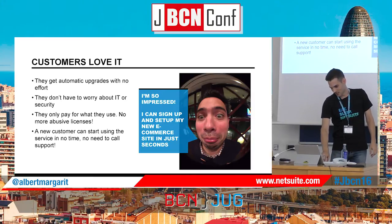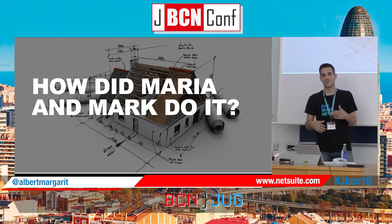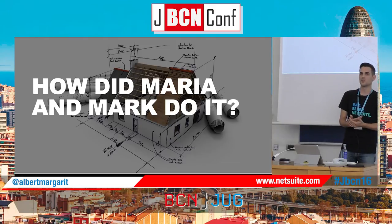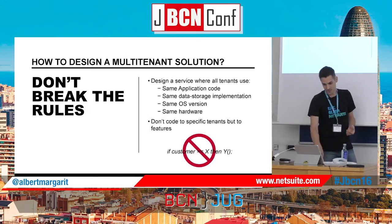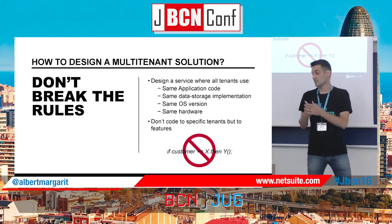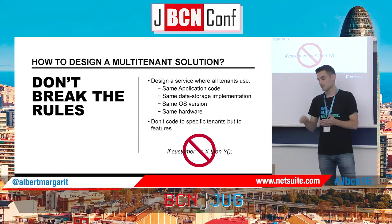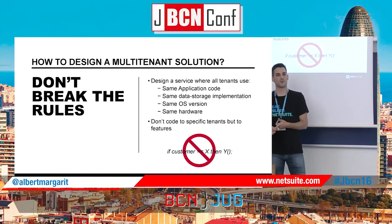All right, so how did these guys do it? Okay, this is a lot of talking, a lot of benefits, challenges, but we are not really getting into the details of how these guys did the multi-tenant architecture, okay? So, the first thing when we are building a multi-tenant architecture is that we cannot break any of these rules, and these are very simple. So, same application code, same data storage, same OS, same hardware, okay?